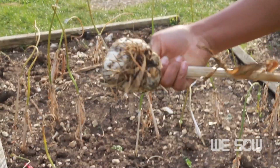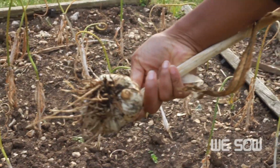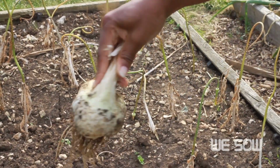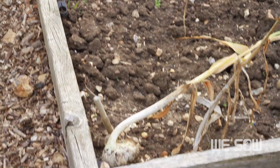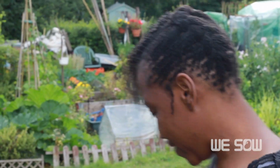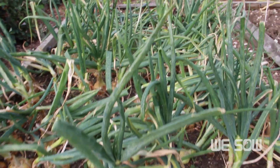look at the size of our garlic. It is absolutely huge. So we've been really blessed this year to have lots and lots of garlic. And we'll do another video showing you how to grow garlic and how we harvest it as well. Moving on from the garlic, we're now going to go to the onions.